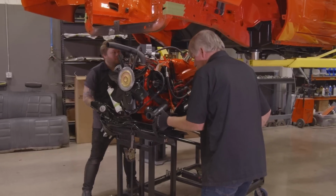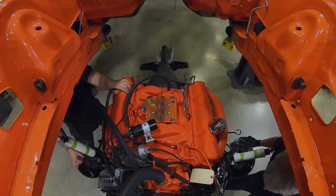You need to go a hair back to the driver's side. Yours or ours? Which driver's side? The real driver's side this time.